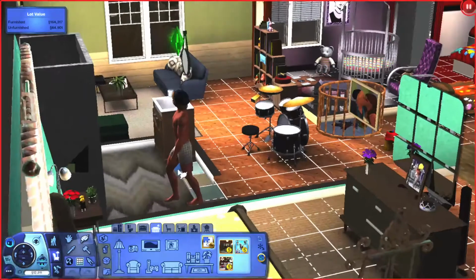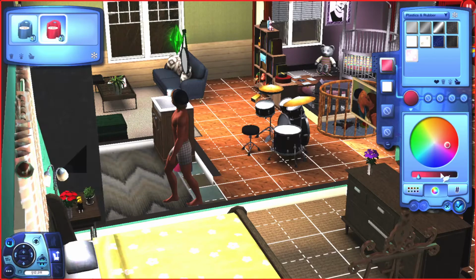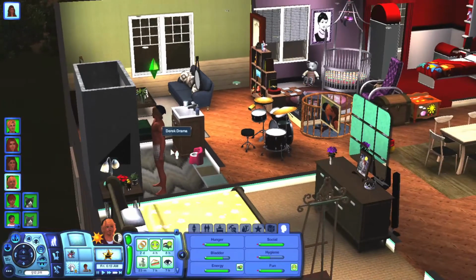Oh yeah, I was changing the color of the potty chair to pink because obviously they're having a girl, and I feel like Derek is the kind of person to go full force pink with a girl, just like Liam's room is full force red in Pokemon. Whatever he does, he's all out with.